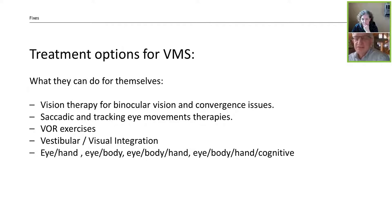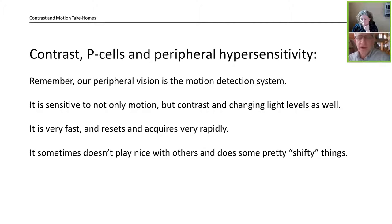The take homes here that I'd like for you to remember: when I go to a lecture, I try to get one or two things out of there that I can take home and use with patients. And it's just remember that your peripheral vision is your motion detection system. When things pop up there, that's what picks it up, not your central vision. It's not only sensitive to motion, but it's also very sensitive to contrast and changing light levels and the environment that it's in. It's very fast.